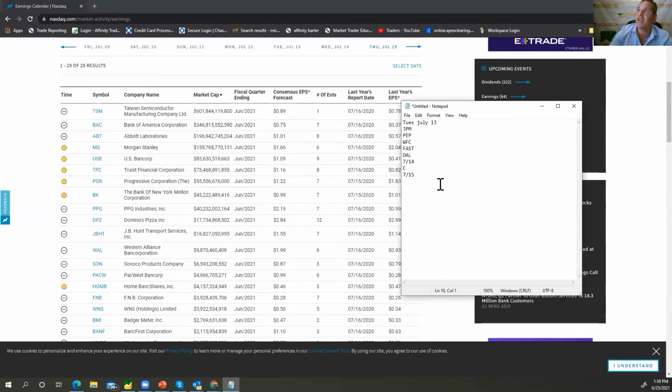We have one of my favorites, Bank of America, BAC. Another big one, which is Taiwan Semiconductor. Their semiconductors are used in almost every company in the world. Very, very big semiconductor bottleneck. Abbott Labs is a good one. You know, just for anybody who loves pizza, you got Domino's Pizza, DPZ, right?